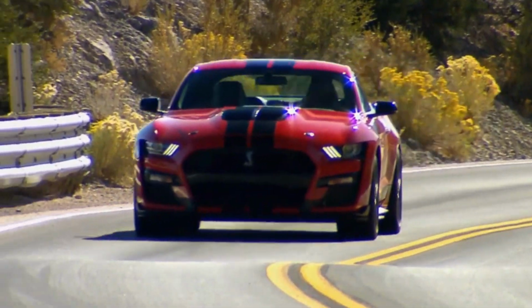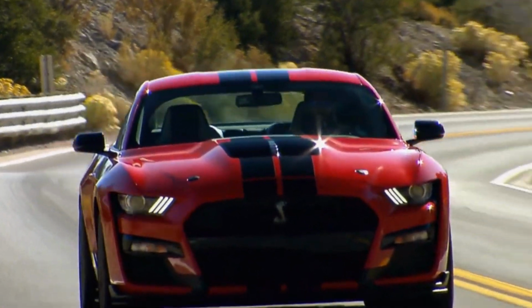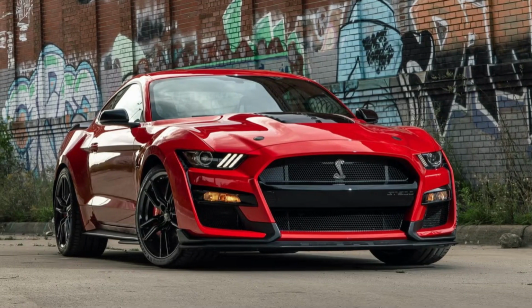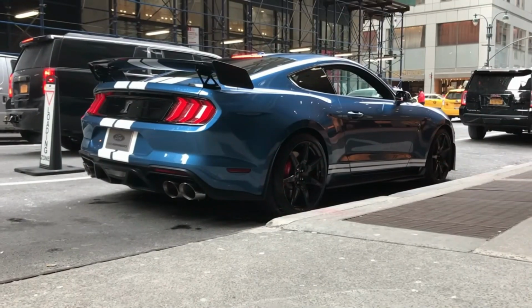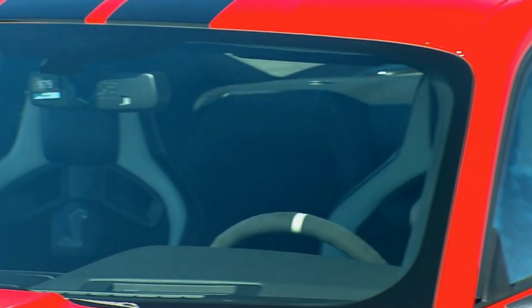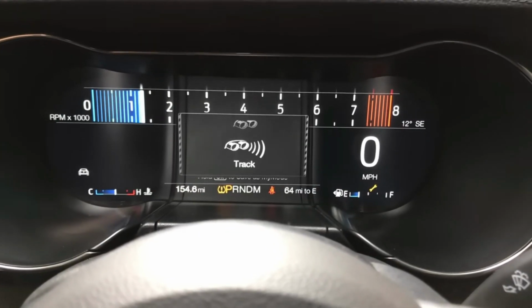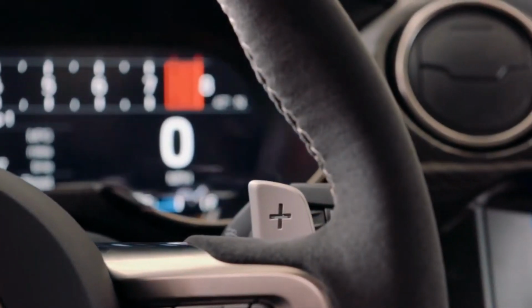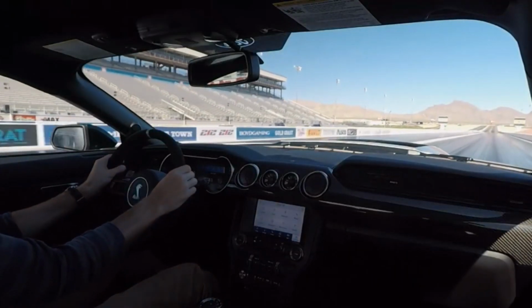It features adaptive MagneRide dampers and optional Michelin Pilot Sport Cup 2 tires to keep it glued to the road, whether you're taking tight corners on a track or cruising down the highway. Its aggressive front fascia and sleek aerodynamic design not only make it look mean, but also enhance its performance. Inside the GT500, it's all about the driver. Recaro seats, customizable drive modes, and a cockpit built for control let you tailor your ride to perfection. And with the Brembo calipers, you can trust the braking power when you need to slow down fast.